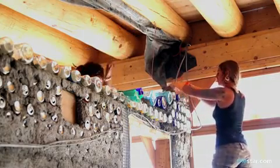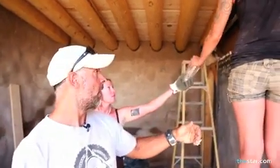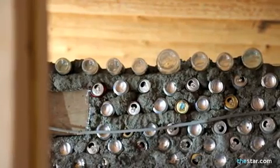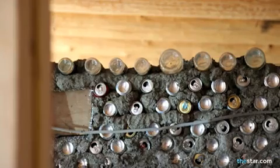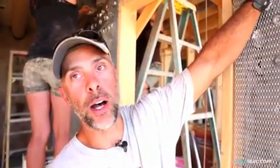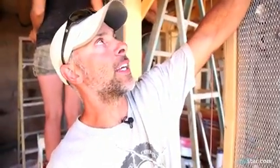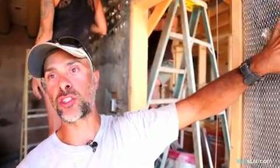All right, so what the ladies are working on right now is we're closing up our wall between our bedroom and our bathroom. And what we've done, for the most part, is just a can wall. And you can see it right here. So the way this wall is put together is it's a way of recycling unwanted cans. And the strength is not the cans themselves. It's in the matrix around it. So there's no structural integrity in the can. All it is, it's a spacer. It's cutting down about 50% of the amount of material that you would actually use.